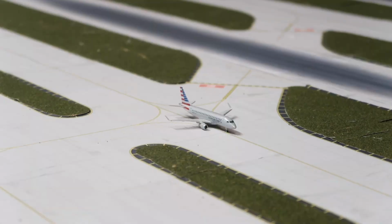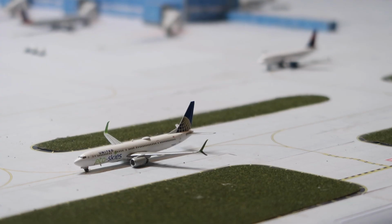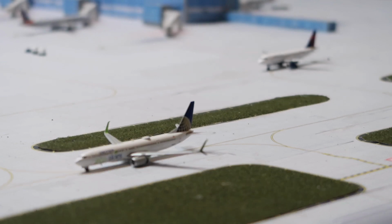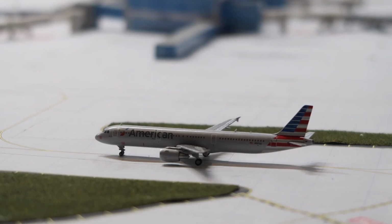Right there is an American ERJ-170 taxiing to the runway for Rochester, New York. Then next up right here is an American CRJ-200, also taxiing out to the runway, heading out to Harrisburg. Right here is a United 737-900ER Eco Skies. It's heading out to Washington Dulles, or Alex H's airport. And behind that is a Delta A319, on its way to the runway for Salt Lake City. An American A321 just arrived from Aviation JFK's airport and is taxiing to the gate.